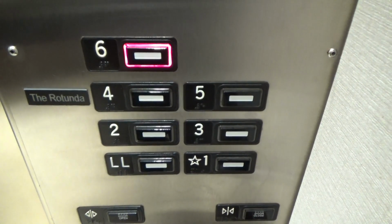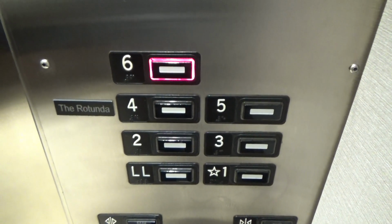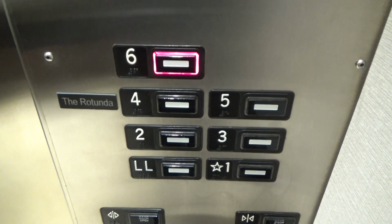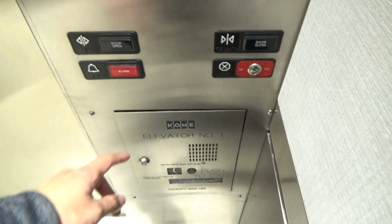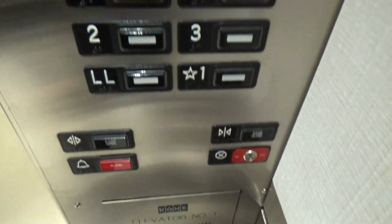These have an afterclick. Mm-hmm. They do. These could be Montgomery. Yes. No, I don't know. I don't think this always used to say KONE. I think this is a new cabinet door.